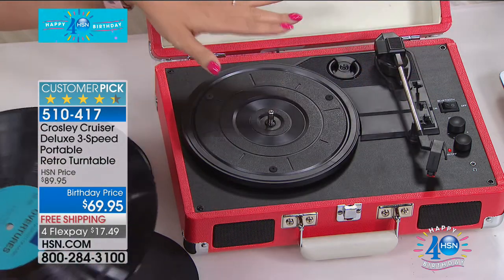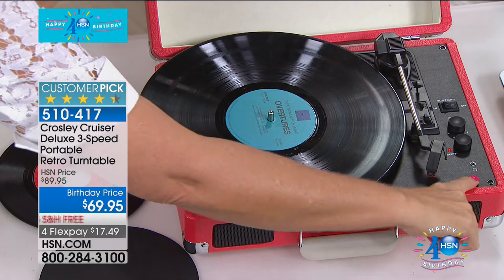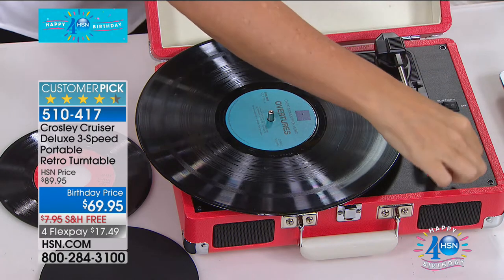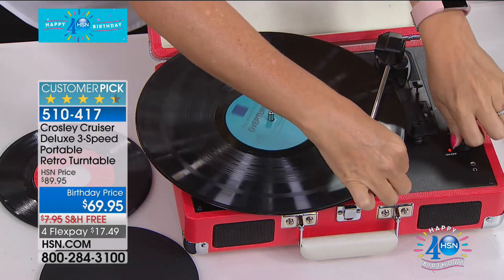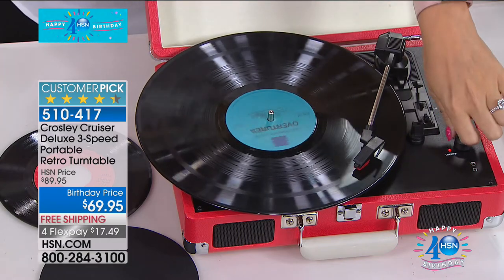And again, so self-contained, so compact, and you even have a headphone jack right up here at the front. So if you want to listen privately, you're going to be able to enjoy your music all to yourself, or you can share it with an entire room full of friends through the Bluetooth or even through the RCA jacks that are in the back. So you can do your own surround sound here. Definitely. Plug it in.